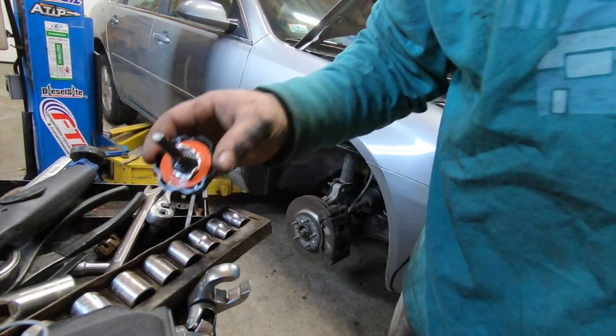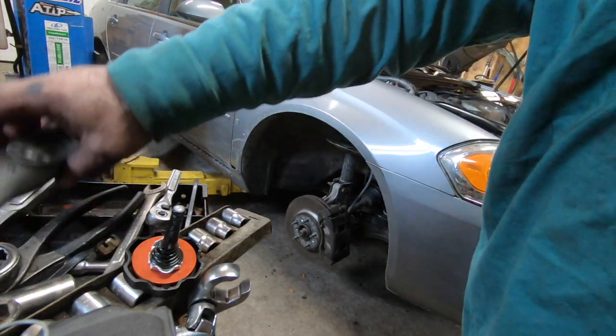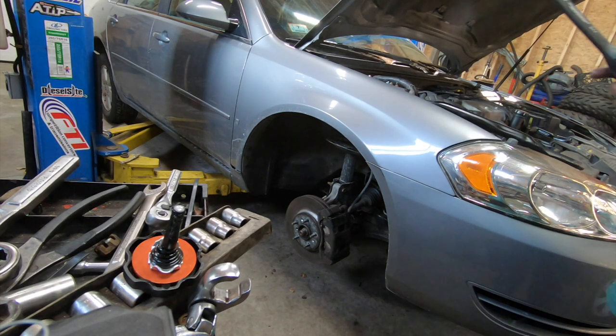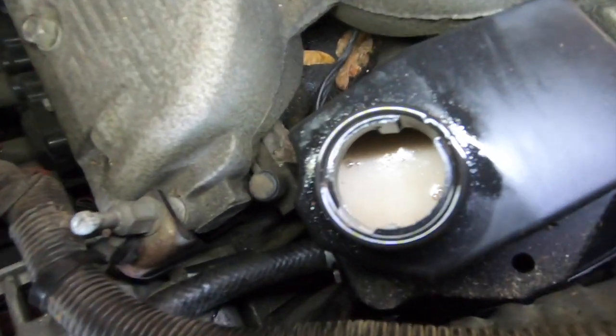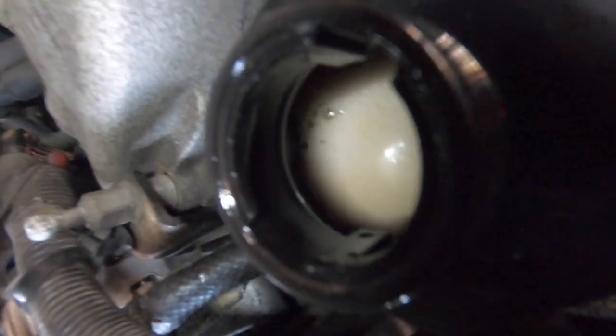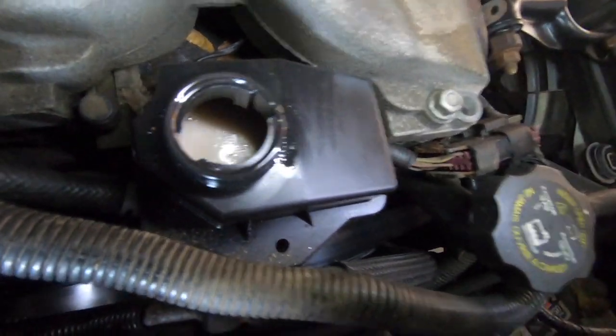Foam. Let it get a little too low, and that makes your bleeding process go much slower when you foam it all up like that. Container of root beer here. See, that's what happens when you go a little too low on the fluid. So I'm gonna let that settle out for a few minutes.